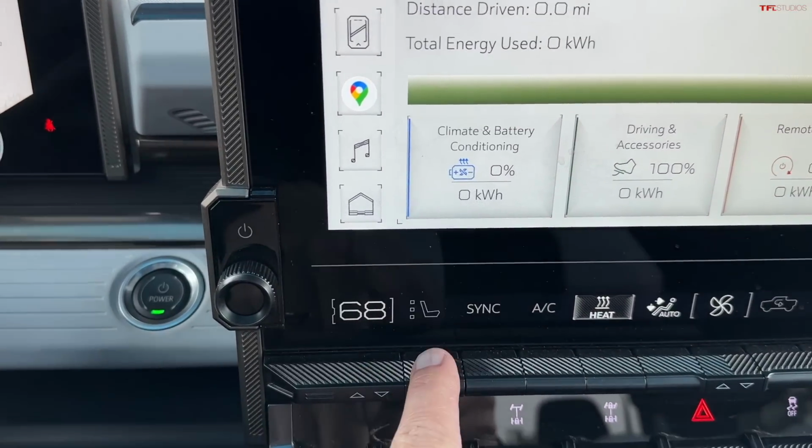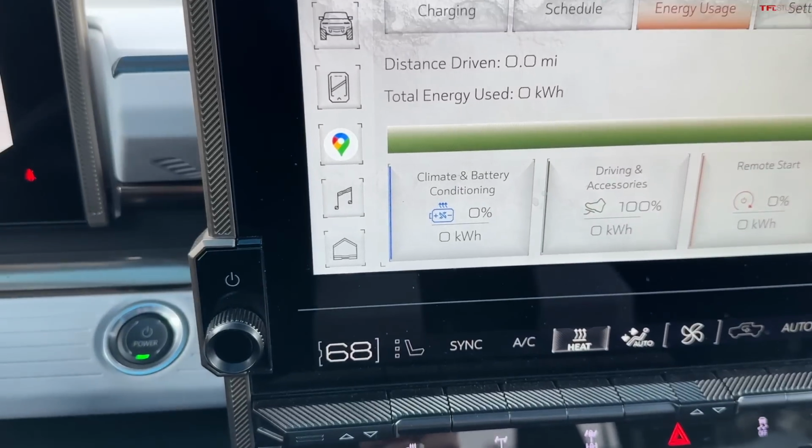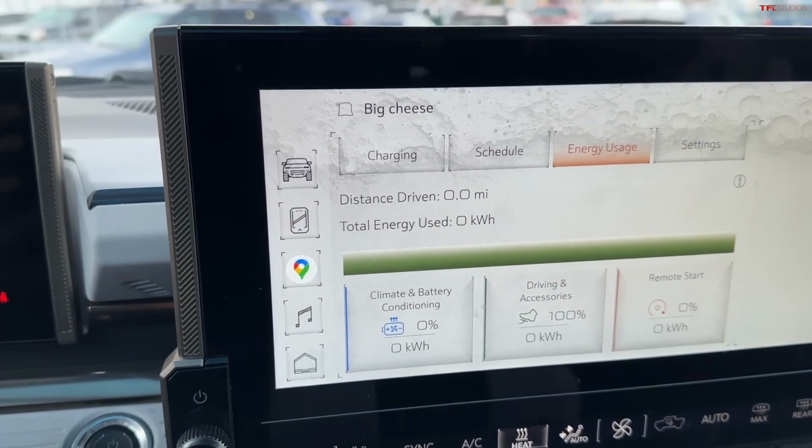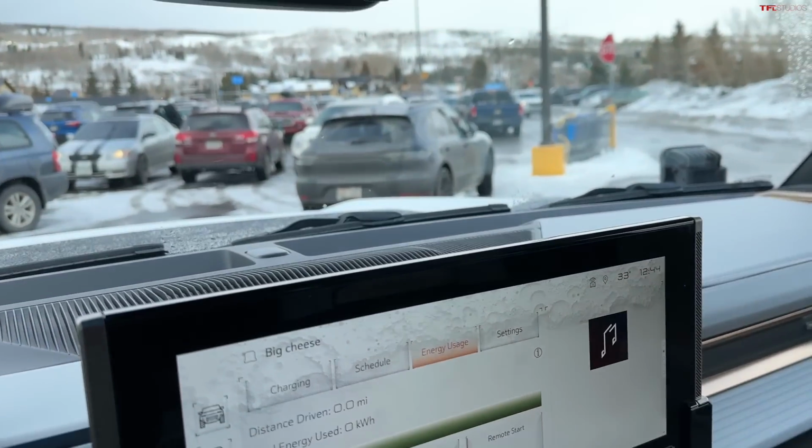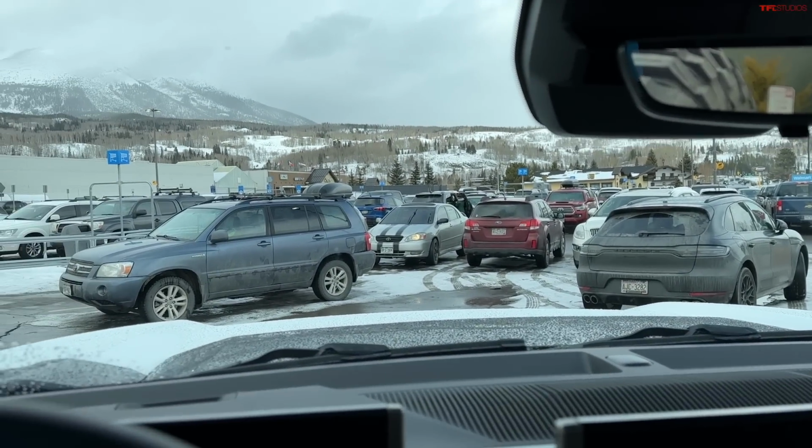Now you do have heated seats, you do have a heated steering wheel, and it's always more efficient to actually heat yourself versus the cabin. And I do believe that the Hummer EV, and correct me if I'm wrong, has a heat pump, which makes it much more efficient in the winter.